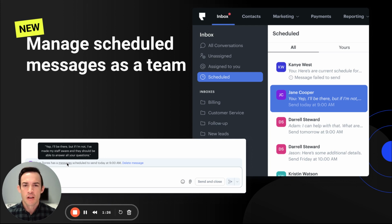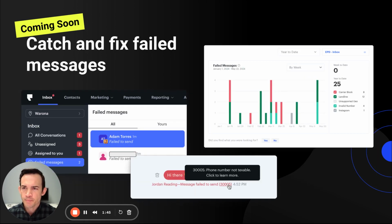So you'll see all messages scheduled for your team here in the scheduled messages section. You'll be able to go in and preview them. And if needed, you can delete the scheduled messages for conversations you have access to. Now, there's going to be a note left in the conversation so everyone knows adjustments have been made. But we're excited to release this update to make it easier and more transparent for you to work together as a team. Next, a couple of things that are coming up right around the corner.